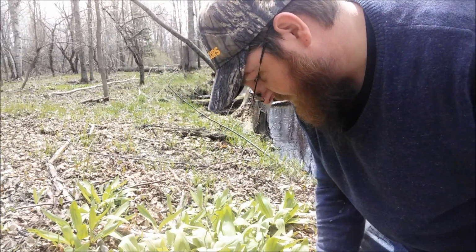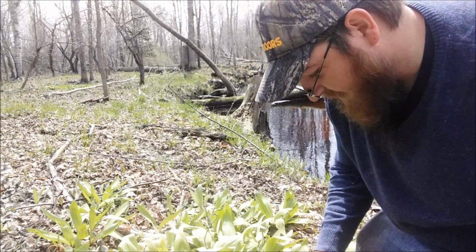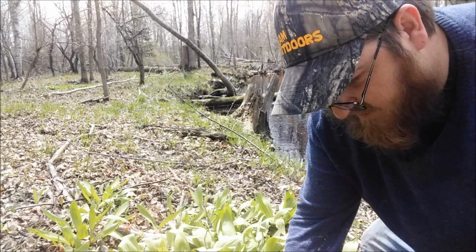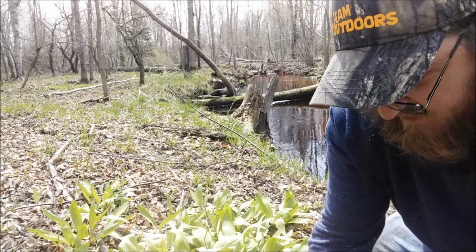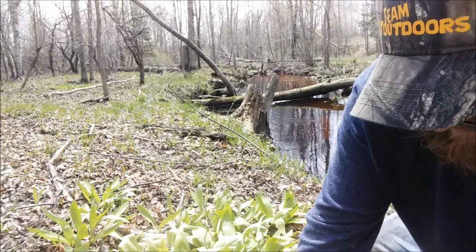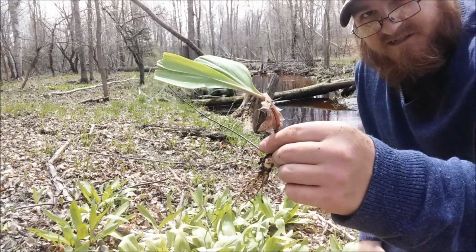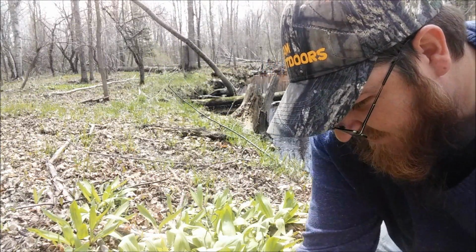But these are well worth looking for. You can see they're a bright green color. They stand out amongst the rest of the forest. They're actually one of the greenest things you'll find in the spring, early spring. Right as soon as winter is done, this will be the first thing you find. I've been wanting to hunt for these for a while. I just happened upon them here trout fishing, so I got to take advantage of it while I can.